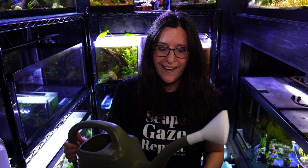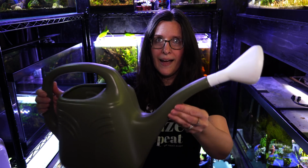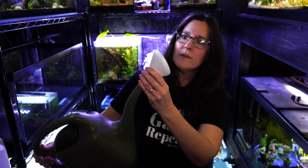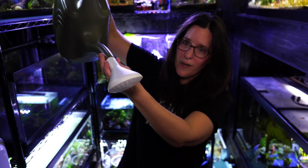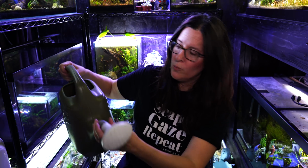And just as a side note, this is my latest acquisition, from Menards. Look at this. It's got a nice angled little spout. And for fish keepers, you'll know that the water will come out nice and slow, so you won't mess up your scape as much as if you dump it in with a bucket.